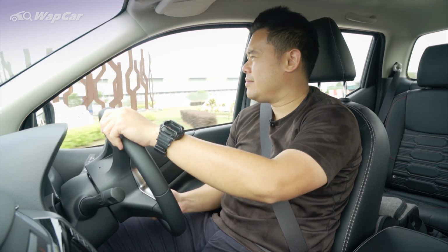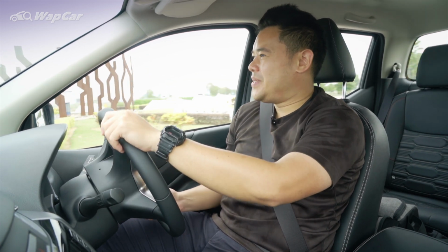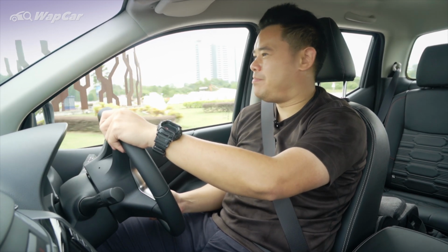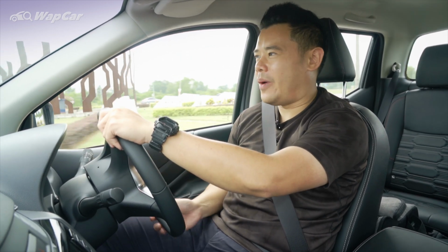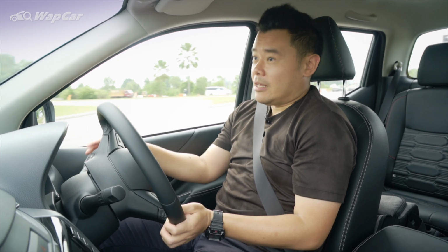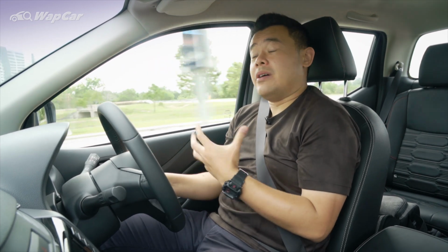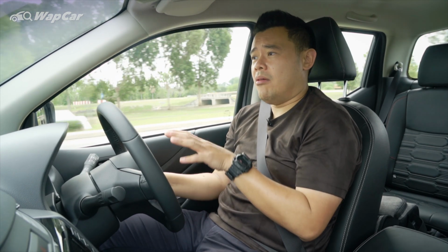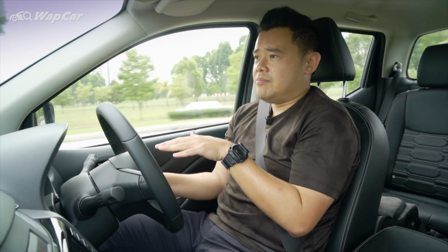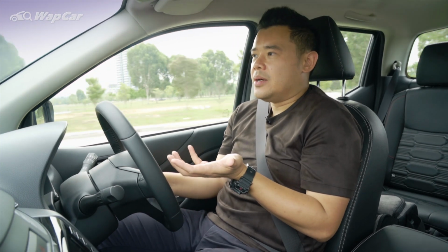33% stiffer rear, huh? The car still pitches and rolls quite substantially. I know, of course, it's a truck. I'm doing this in comparison to its direct rivals, which somehow have a flatter characteristic, right? It's not a bad thing, it's not terrible, but you will feel it, all right?